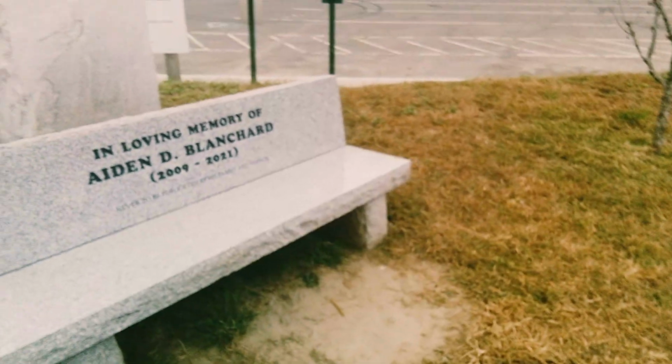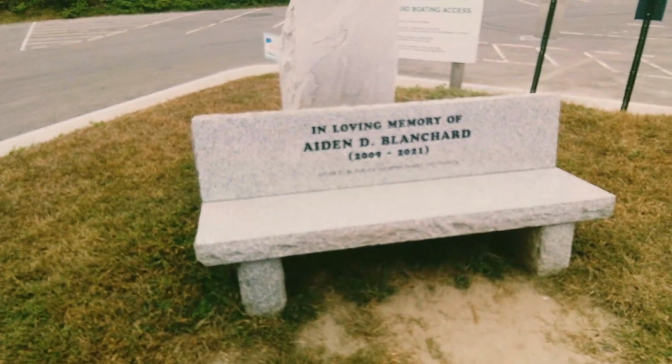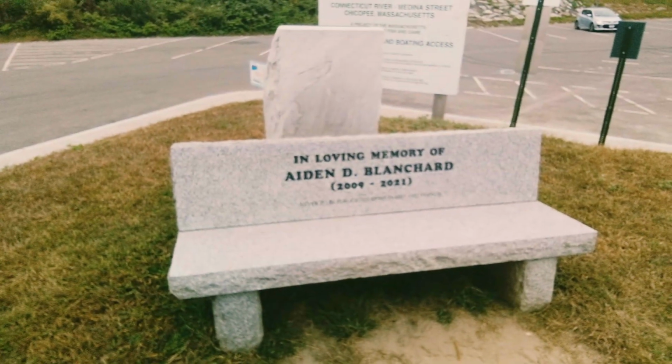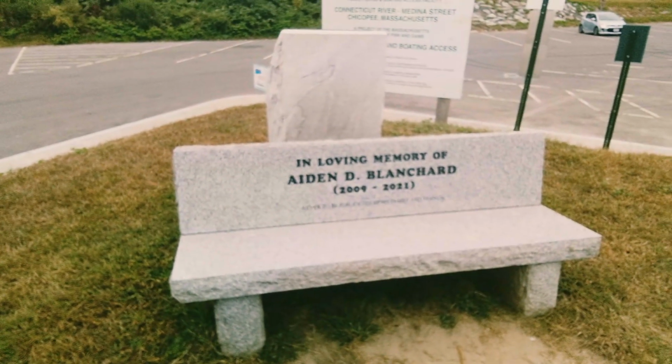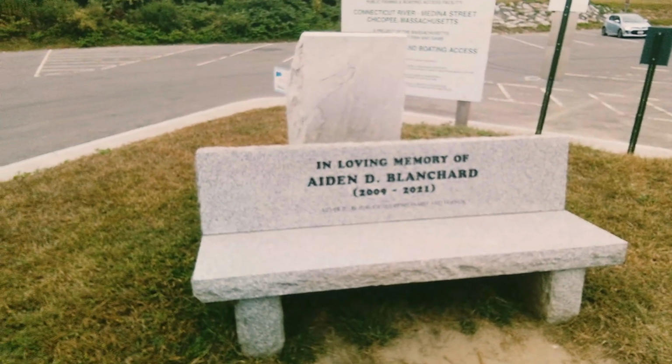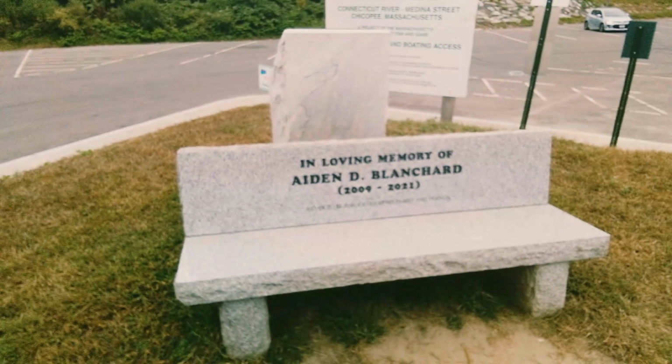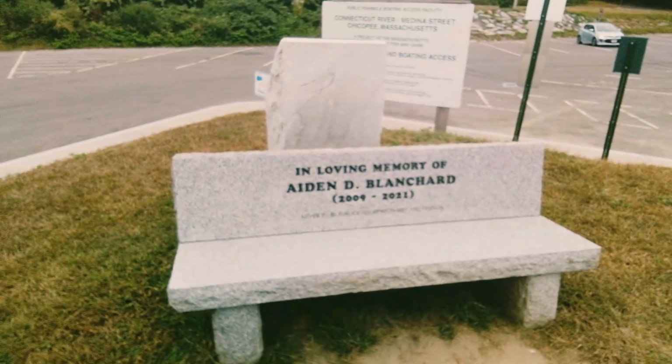It used to be a lot smaller, and then they put in a special bench as a memorial. It's in loving memory of Aidan D. Blanchard, 2009 to 2021. He died in the river by drowning. He got lost during the deep winter and went onto the ice and fell through. Never to be forgotten by his family and friends.